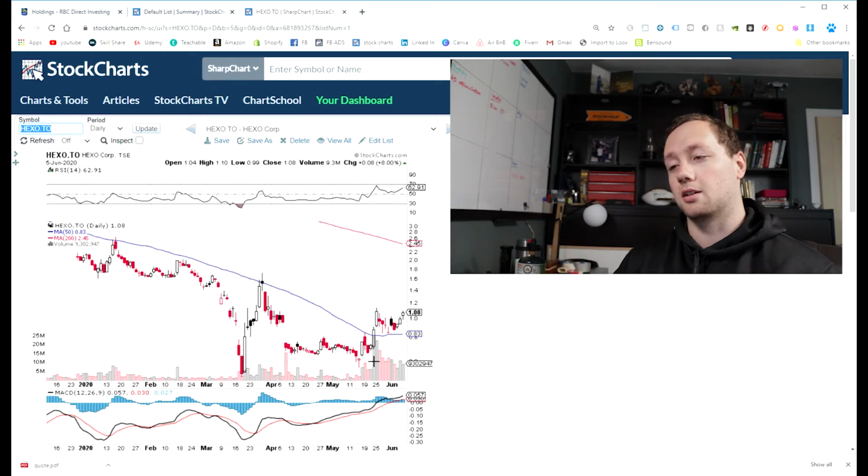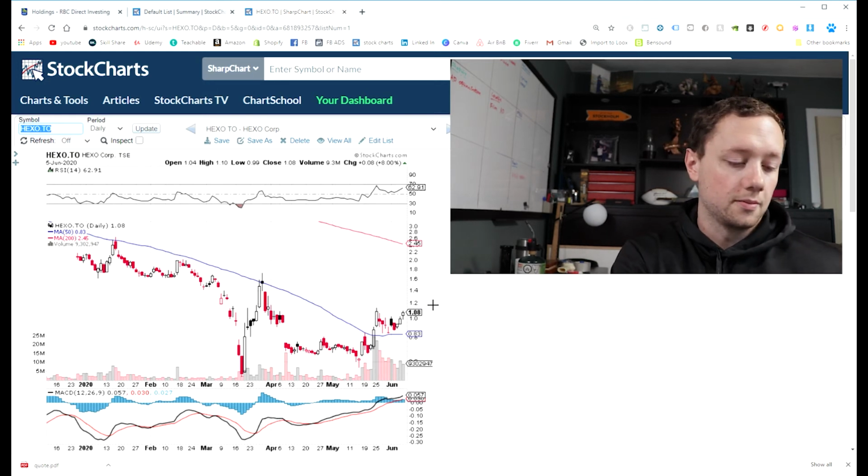This could be a good time to get in on Hexo with some options, because if you lose it, you only put a small position in, and it's a pretty volatile stock. So if it does well over the next couple months, I think it's going to do very well. So buying the option for Hexo could be a great opportunity here. I'm going to write that down, and I'm going to look for that this week.